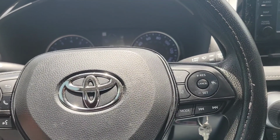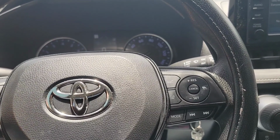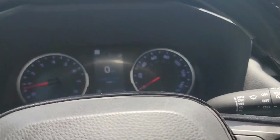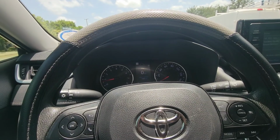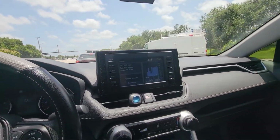It drives nice. It's not bad, you know, as for a four cylinder. It has all the bells and whistles, you know, Bluetooth, the lane assist. I don't know if you guys can see it in the middle. Let me zoom out a little bit. Can't really see because of the glare. But yeah, you have the lane assist, everything, just out here.